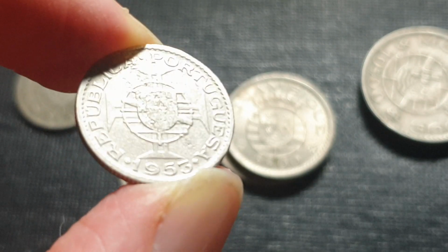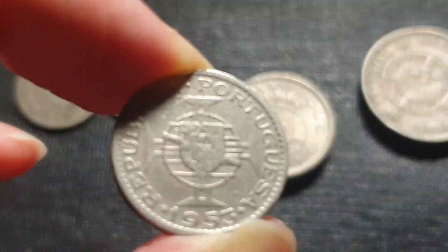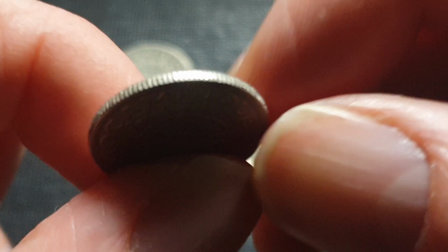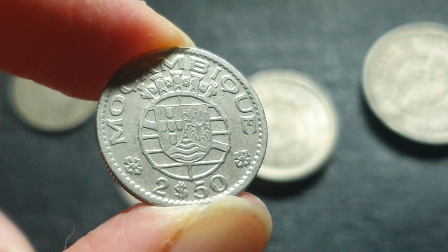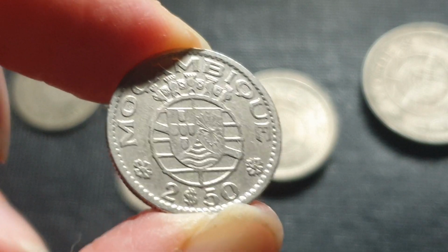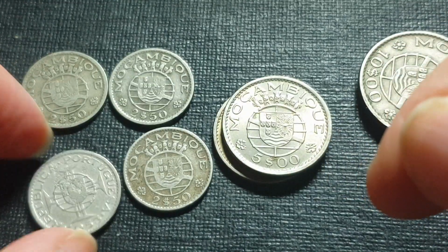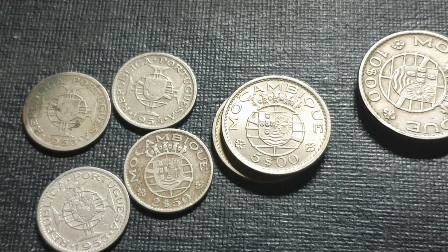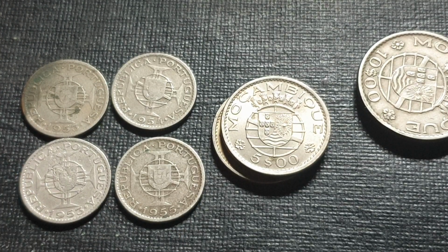So pretty much from 1952, Mozambique issued copper and nickel coins. They got rid of their silver in the 60s, just like almost every other country. 1953 had a mintage of 4 million. We got 53 with 4 million, 54 also had 4 million, and this one is 55, also 4 million.